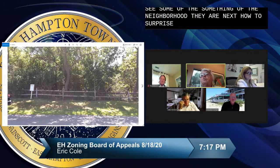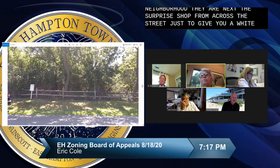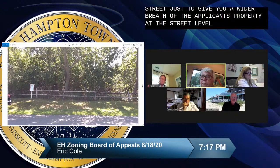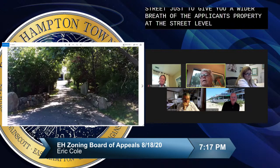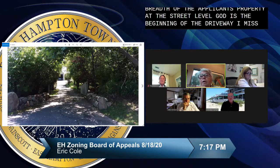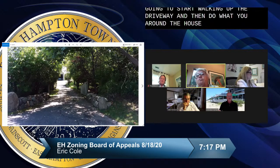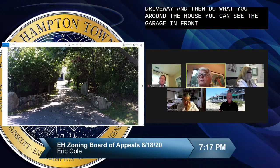Next, this is a shot from across the street, just to give you a wider breadth of the applicant's property at the street level. Next, this is the beginning of the driveway. I'm going to start walking up the driveway and then do a tour around the house. You can see the garage in front up the hill.